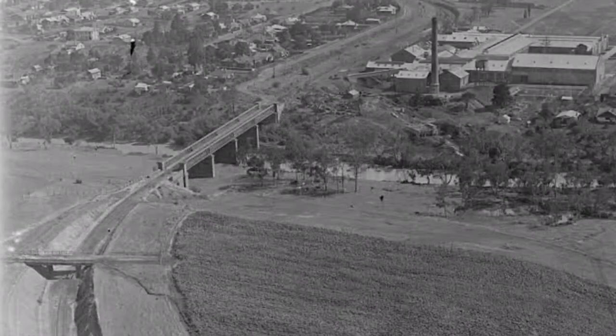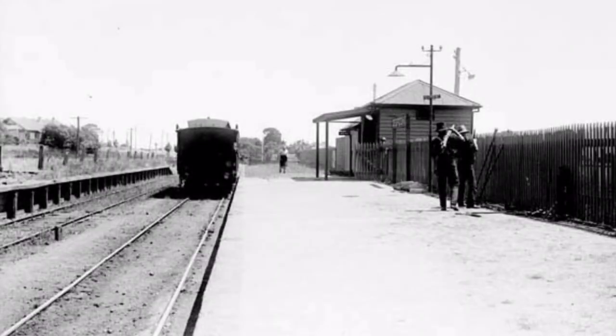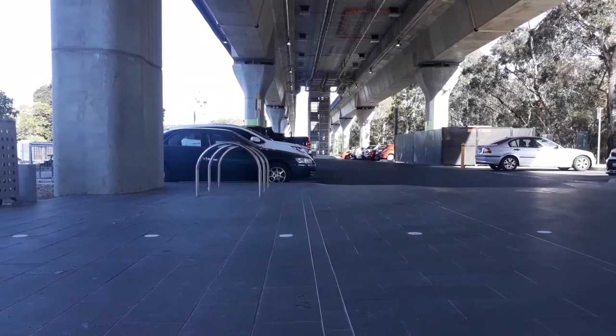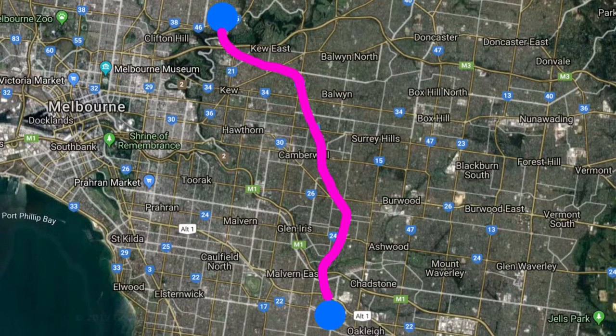This Eastern Melbourne line is a fascinating part of Melbourne's transport history, and today it'll be explored by none other than yours truly. In the 1890s, this was the start of the Outer Circle line. Today, we're going to be riding all the way from here in Hughesdale to Fairfield on the Hurstbridge line. But for now, I think it's time to go that way.